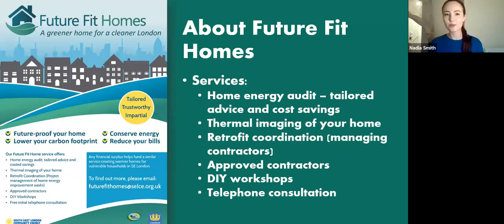So a little bit about Futurefit Homes. This project has been set up by CELSI and it's currently in the pilot phase, but we will be launching very soon. And what we're looking to offer is a full package of how we can help you go from having perhaps an older building that is a little bit leaky, a little bit cold, maybe you've got damp in some places as well, and go through the whole process of working out what matters to you. Is it living in a warmer home? Is it reducing your carbon emissions? Is it reducing your bills, or is it a mix of all of those? And really creating a program that will help you go from start to finish.